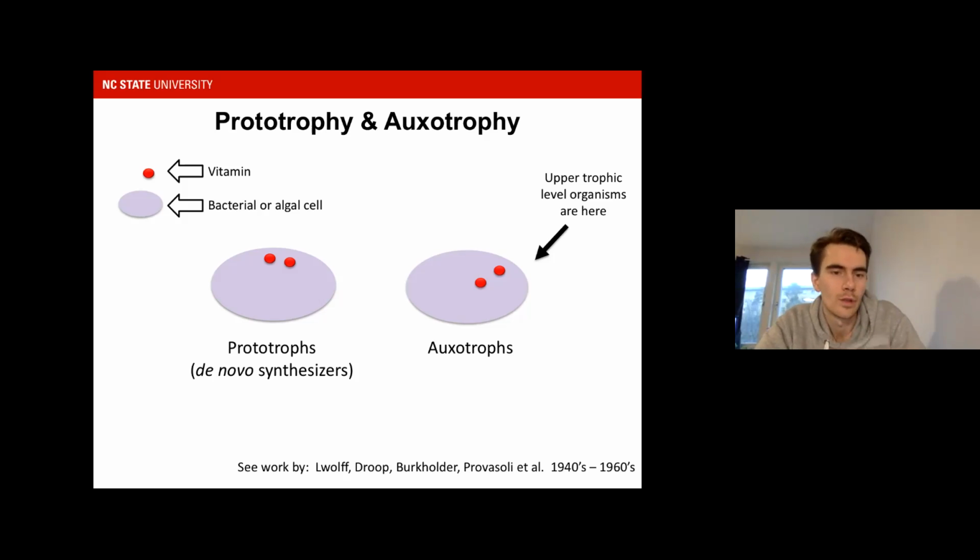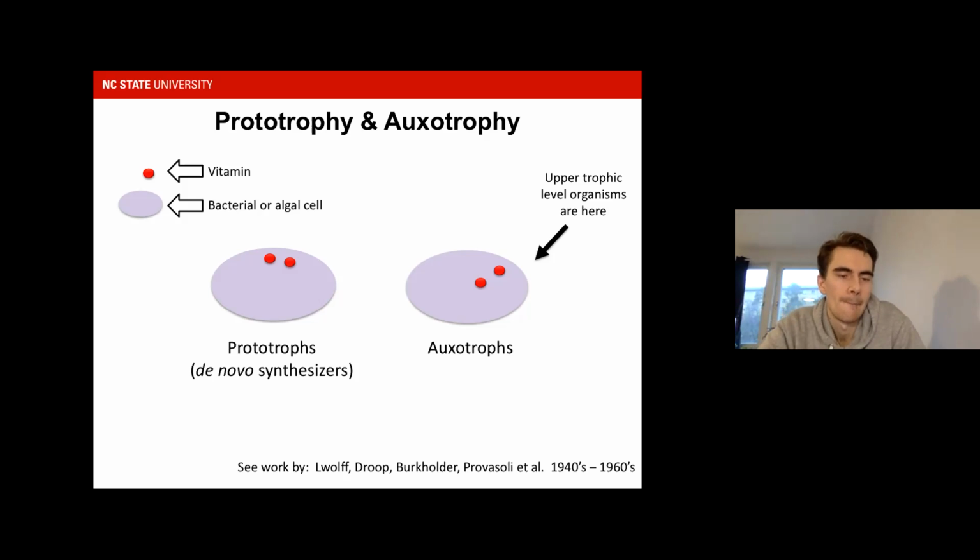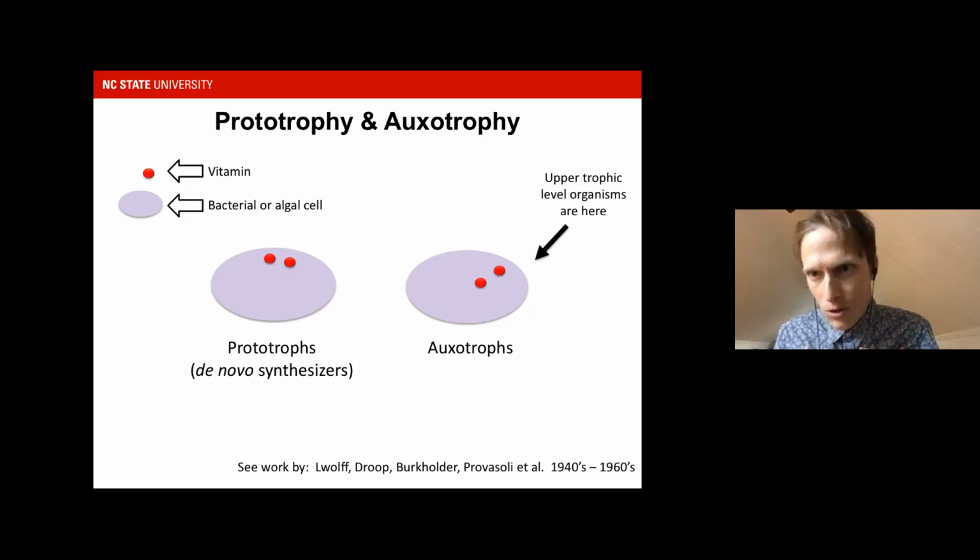Sure. Are you a prototroph for a specific vitamin or prototroph for all vitamins? We'll get to that too, but we now know that it's often not uniform. You can be a prototroph for one vitamin and an auxotroph for another. Generally, for us, we're auxotrophic for all of them. We have to eat foods basically to meet our demands. Does that make sense? Yeah, sure.